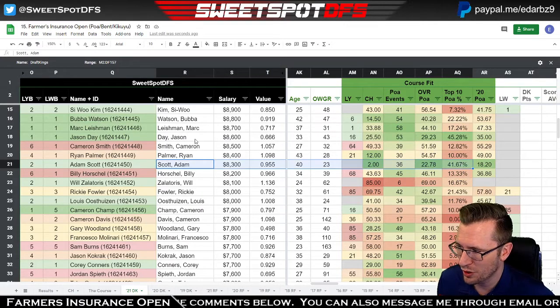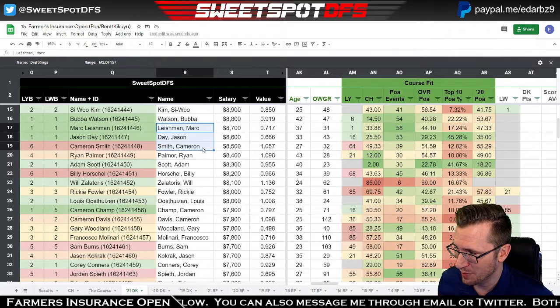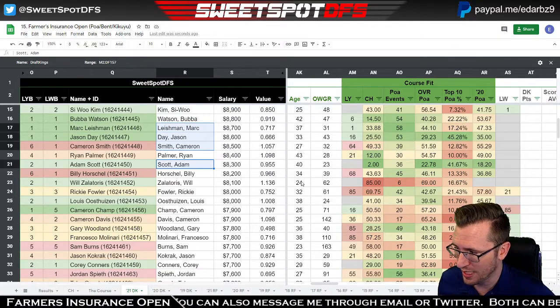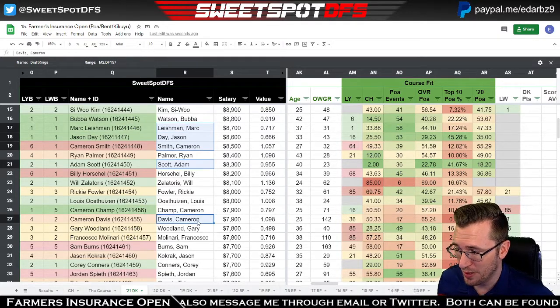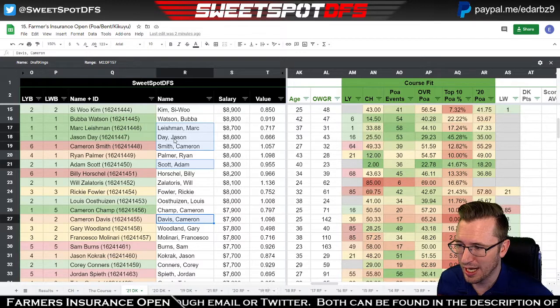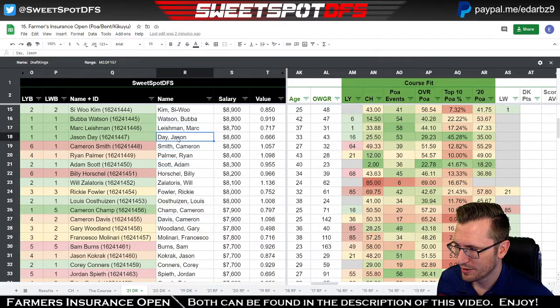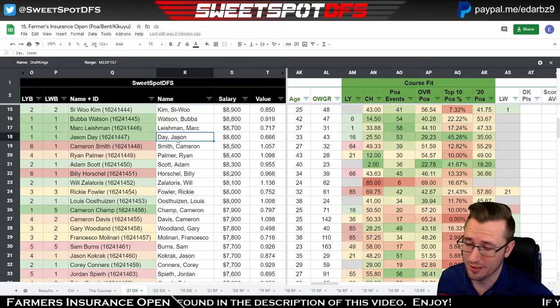You can see a slew of Australians here: Leishman, Day, Cameron Smith, Adam Scott, all in the 8K range. We do have Cameron Davis down here in the 7-9. But for me, it's between Jason Day and Adam Scott. I think it's a tie. Honestly, I'm just going to give it a tie.